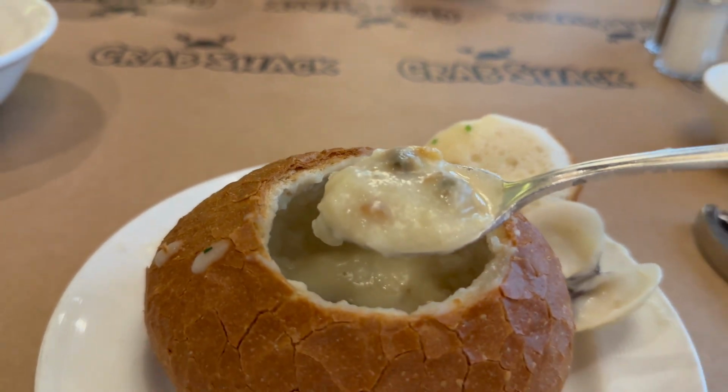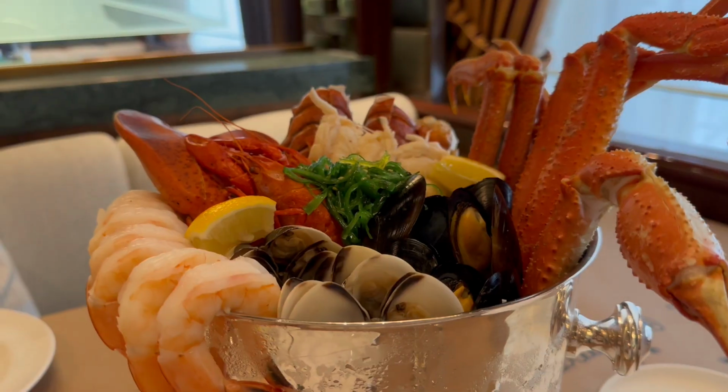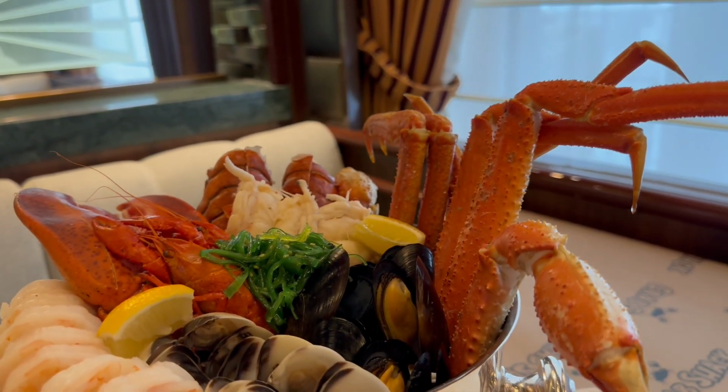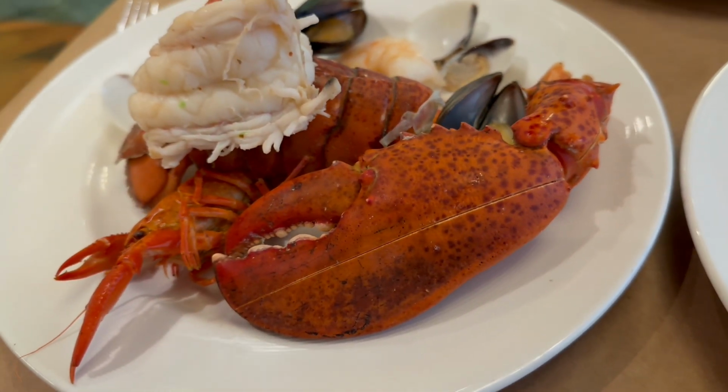This is the piece de resistance, the seafood bucket for two. Featuring lobster tails, crab's legs, shrimp, mussels and clams, this really was a sight to behold.